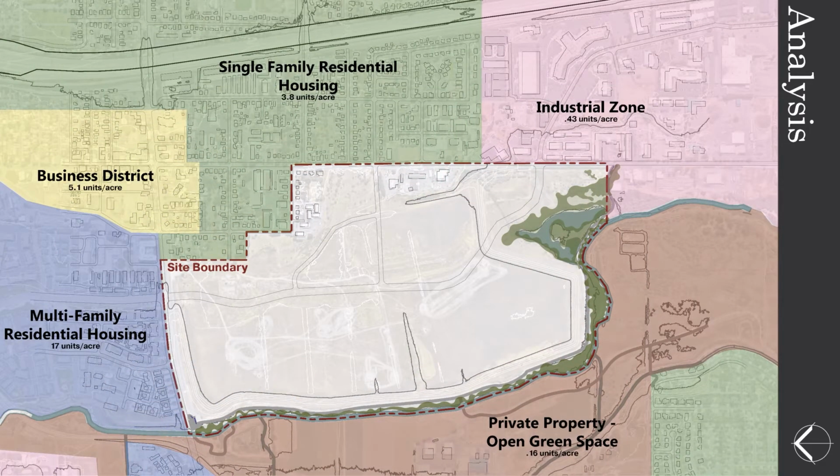Now, looking at the density surrounding my site is also a major part in determining my design. So as you can see, there's an industrial zone to the southeast corner, and then just north of that is single-family residential housing at about 3.8 units per acre. And these houses, I would say, were built around the 1980s. Now, there's also a business district, and this area reminds me of a small town downtown area.